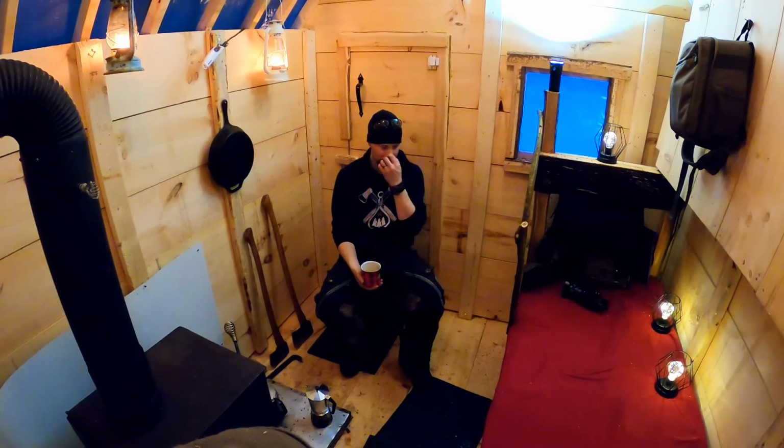We built this cabin to be just big enough for two people to stay out here. So there's a couple seats that we have in here, and there's just enough room for the bunk and the stove, and that's about it. But it's really the perfect size. You'll probably have noticed that the wood stove we have in here is just way too big. But this is just what I had on hand, and so we're making use of it.